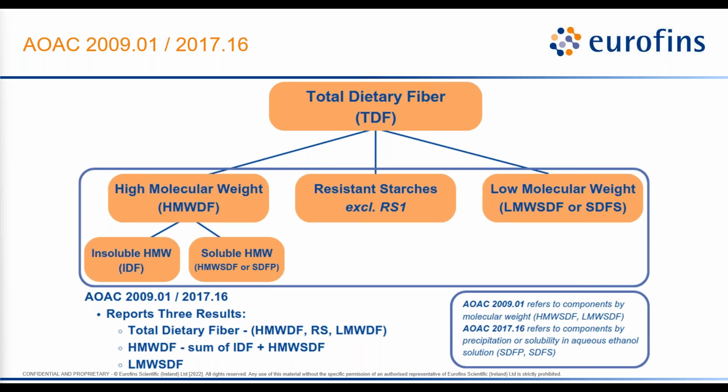The main difference in 2009 and the 2017 methods are that the 2017 methods, again, they're reporting the same parameters, but there are some differences in what is being measured very slightly. So again, when we're comparing these two methods particularly, they're included together based on what they report. But I do just want to call out here that in the 2017.16 method, there is a slightly shorter incubation time and a different HPLC column used in the analysis.